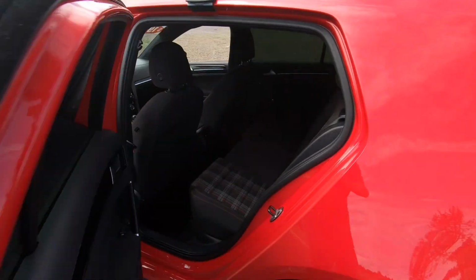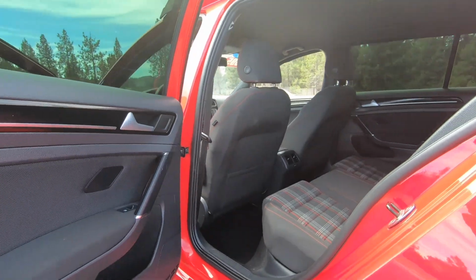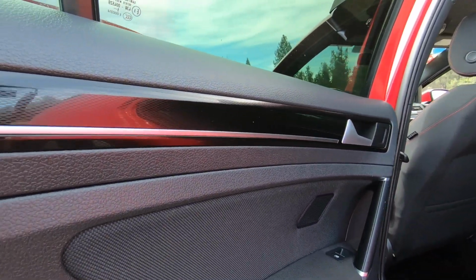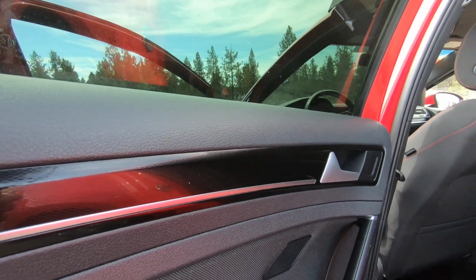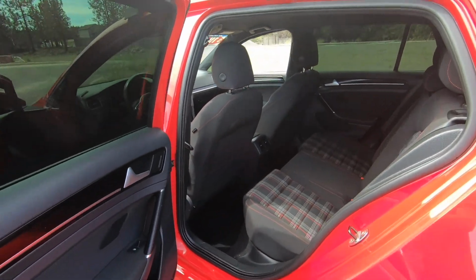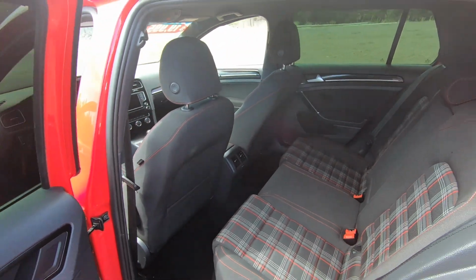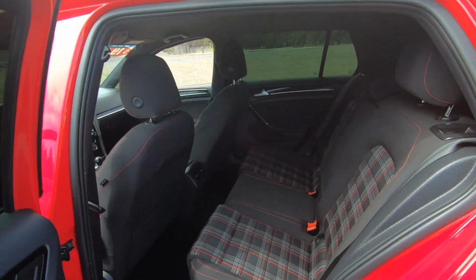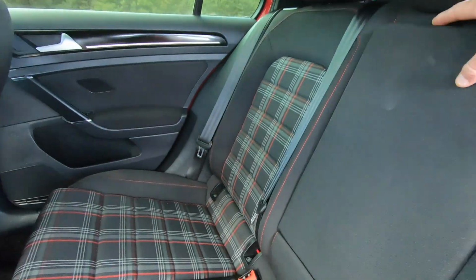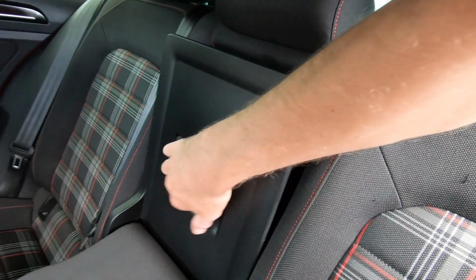And then we'll jump around to the back where you'll see we've got a really nice spacious rear seat. So the same accent materials throughout. Also worth noting that Volkswagens in general have really great stock audio systems. So this vehicle's got a really nice stereo. Center folding armrest here in the middle with cup holders. And then we've got this pass-through that's built in.